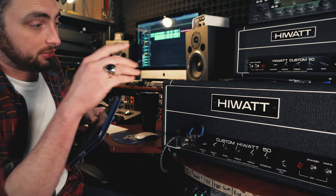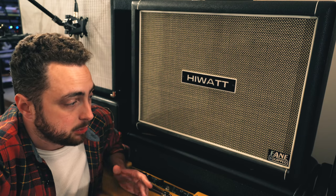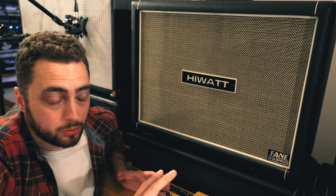Now, it's not just the circuitry and the quality of the wiring on the inside that matters too. There's also a huge factor that cannot be ignored when you're talking about Hiwatt amps, and that is the cabinet. The Hiwatt cabinet, and specifically the Fane speakers. Now, when Hiwatt and Dave Reeves were building these cabs in the mid to late 60s, they were going for robustness. They were trying to make these cabinets super roadworthy.